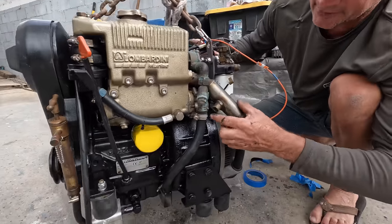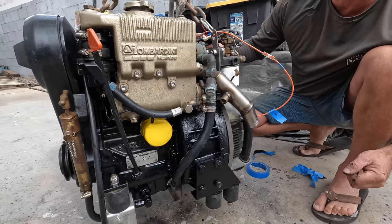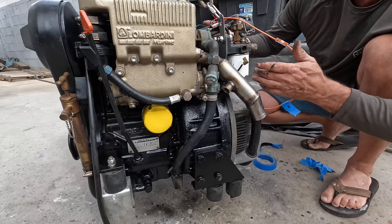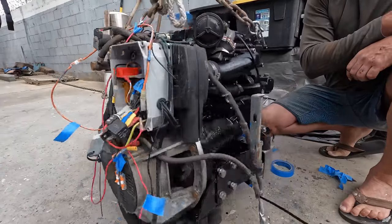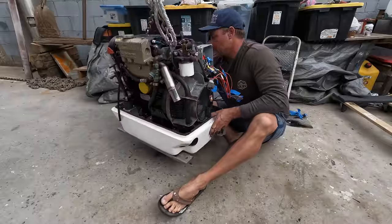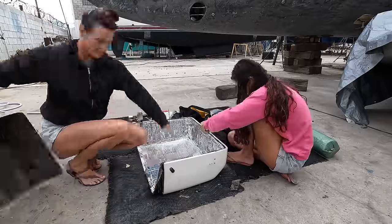It's still missing a temperature sensor, which we ran without. I just put a cork in there. Otherwise, we'll throw an impeller in, oil filter, fuel filter, and we'll give it one last little tidy up. While Lee mounted the genset into the base, Bella and I put the insulation into the top part of the genset case.